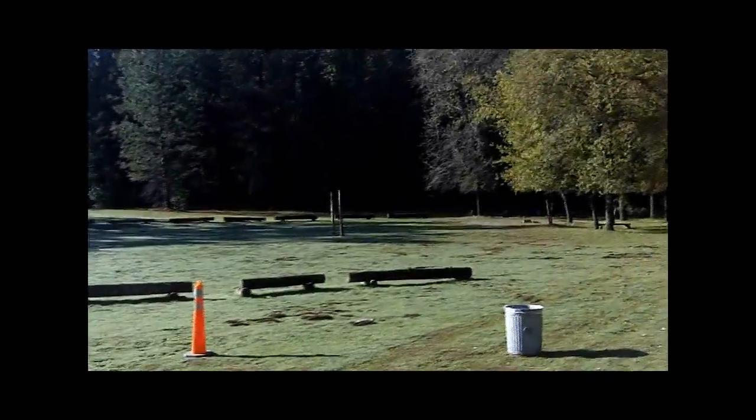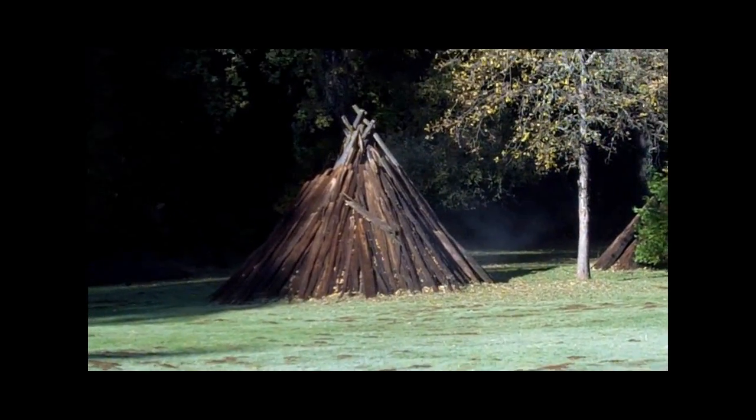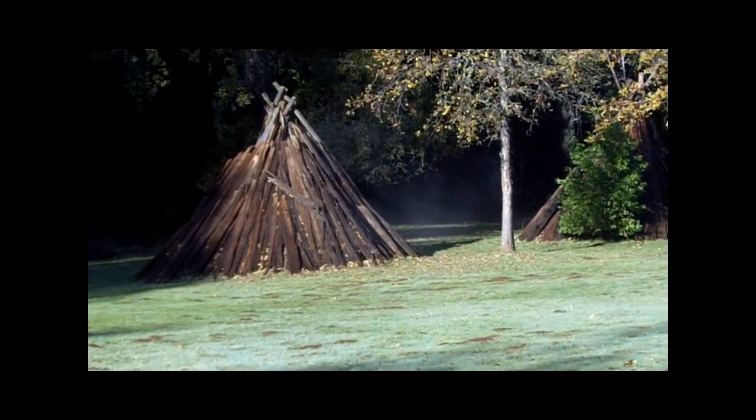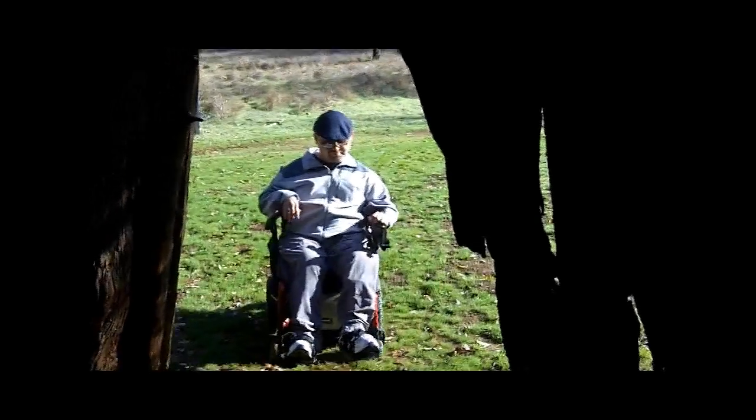And if you see this, see that area right there, that's a lacrosse field so that the Native Americans that still live in this area could come here and play lacrosse. And then right over here is a reconstructed Indian village. You can see that hut there with the steam coming off because it's sitting in the morning sun. This may be one of the few wheelchair accessible Indian villages in the world.